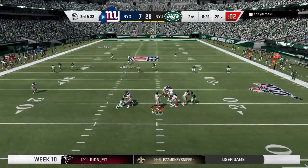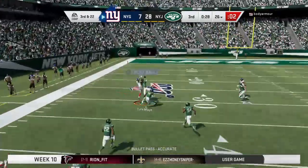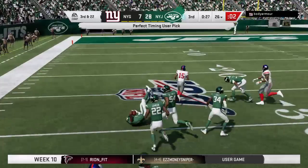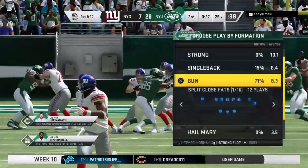Third and long here for Mariota. He's going to sling this deep downfield. Into heavy traffic, and it's intercepted. Marcus May with a pick.